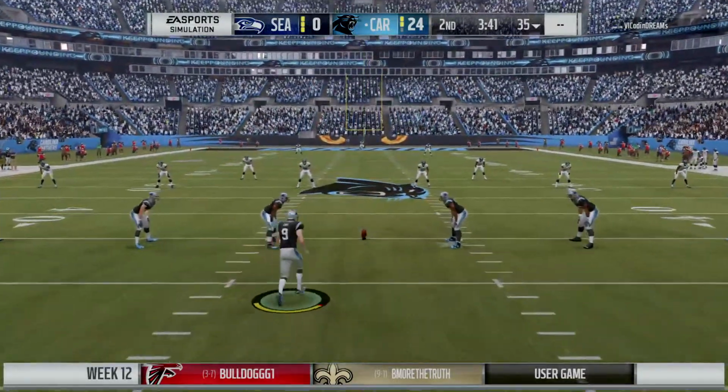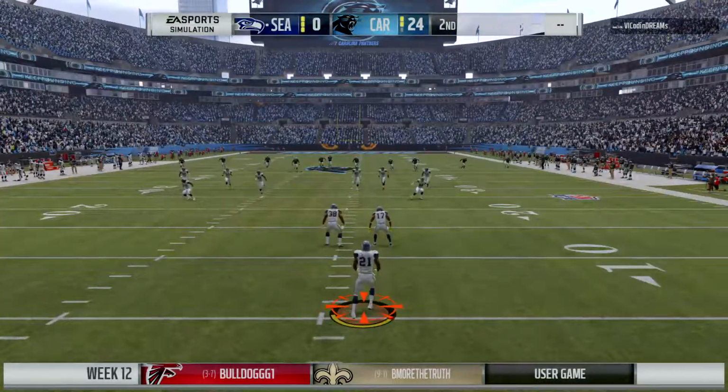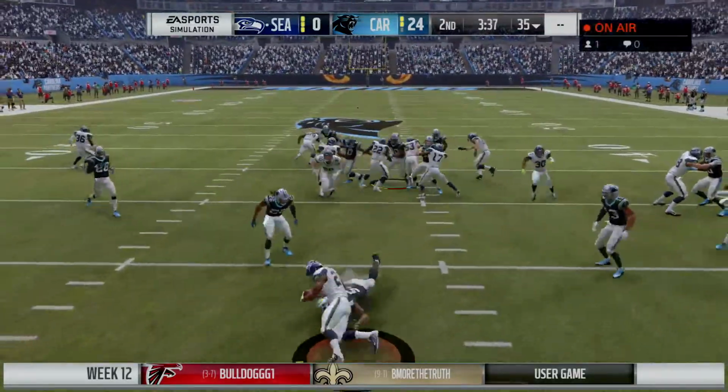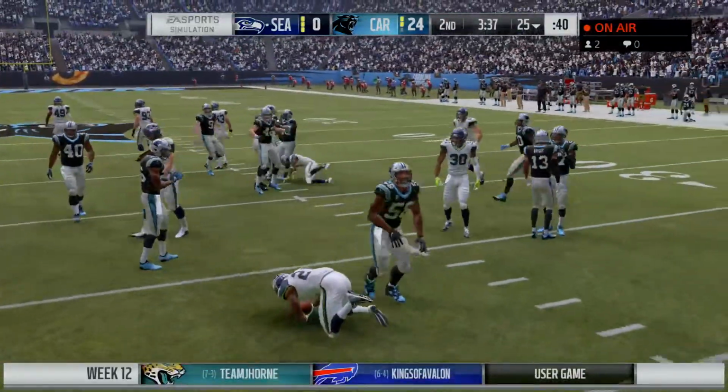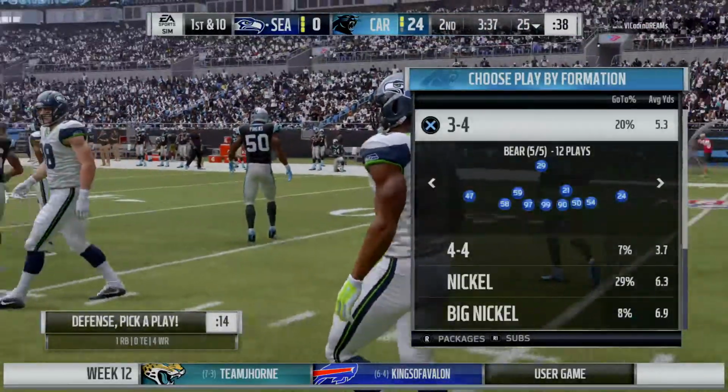Gano out to kick this one away. This will be fielded at the 6. And not a bad return here. He gets it out to the 25-yard line. And out now come the Seahawks.